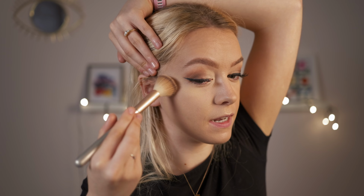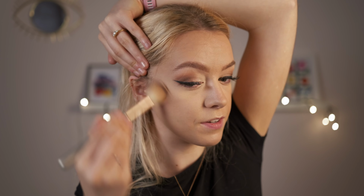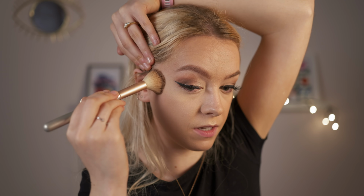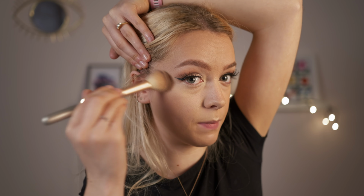I then do the same for the cheekbones. I always like to focus it a little bit higher. So again, going in that circular motion, I'm just lifting this upwards by the cheekbones and focusing more on placement rather than what I did in the past, which was just apply it to the skin. And then when it comes to the jaw, I don't really put that much on.